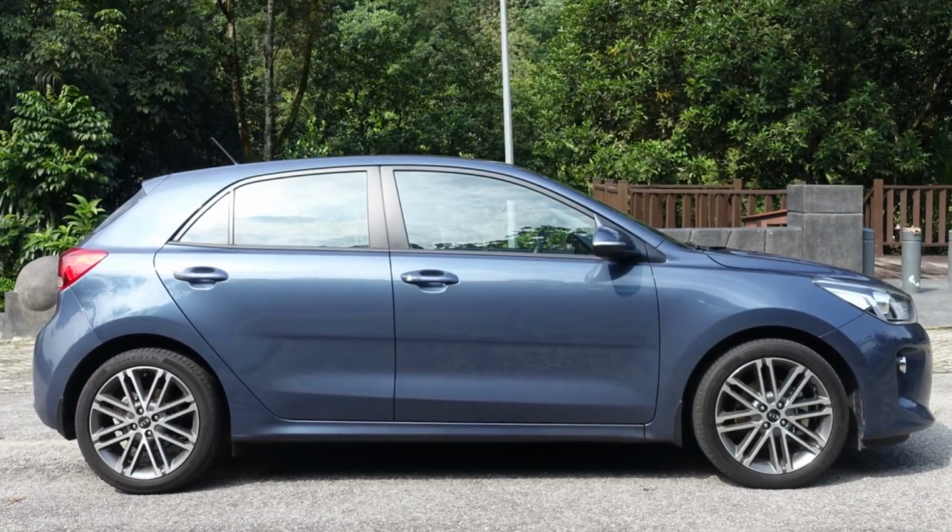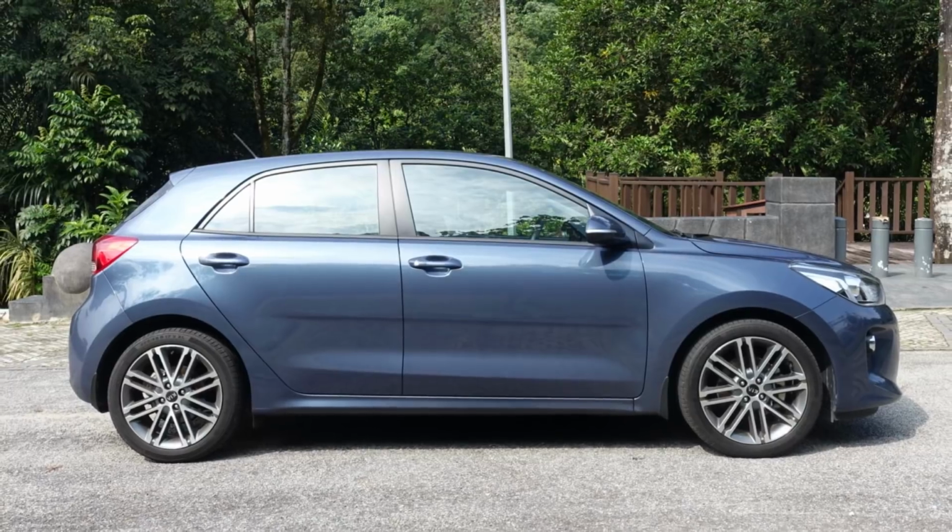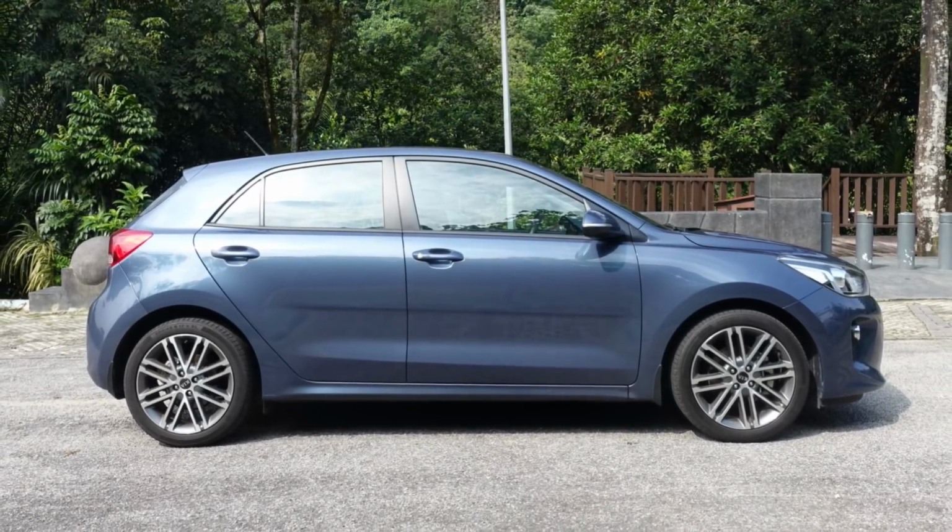Ouch. If I'm a designer behind the team, I'll be a bit sad, right? So first impression wise, I think it looks handsome. Yeah. Then they were targeting the European market. Well, that's about it. A bit small, I feel. From the outside, it looks a bit small, but from the inside, it doesn't feel so small.